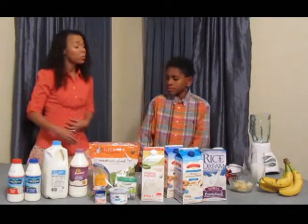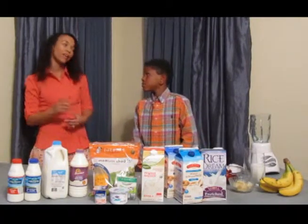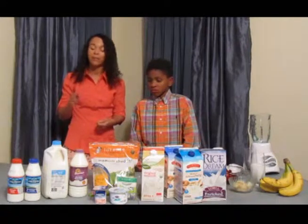So Matthew, which of these do you think is the healthiest? Skim milk. And why do you think that? Because it's low fat. Exactly. You want to choose dairy options that are low in fat.